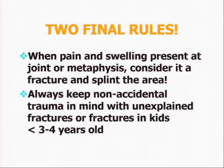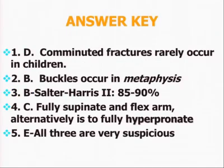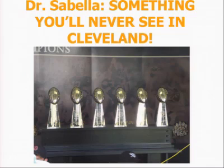I must say that Dr. Sabella has been a great friend of mine. He and his wife were wonderful, wonderful residents of mine back in the 1980s. But I have to always keep reminding him of something. He's very bright, and he's the head of infectious disease. But I always have to keep reminding him of one thing: you'll never see this in Cleveland, doctor. You only see this in Pittsburgh. Okay. Those are 6 Super Bowl trophies.